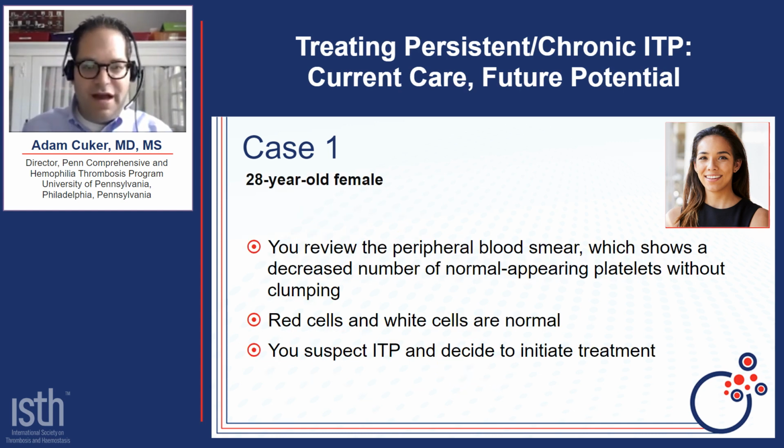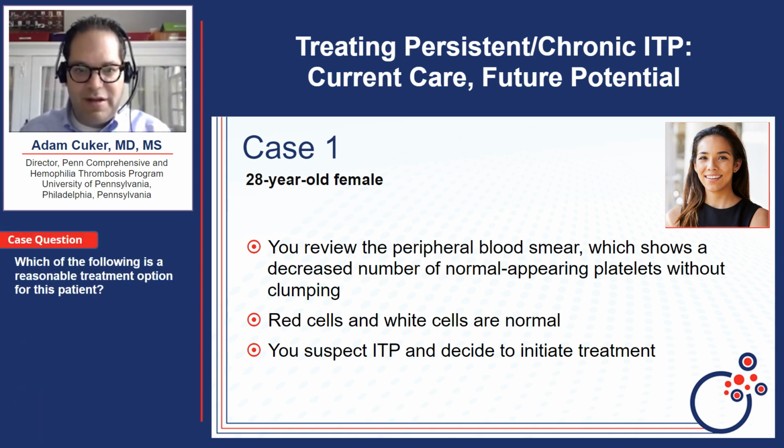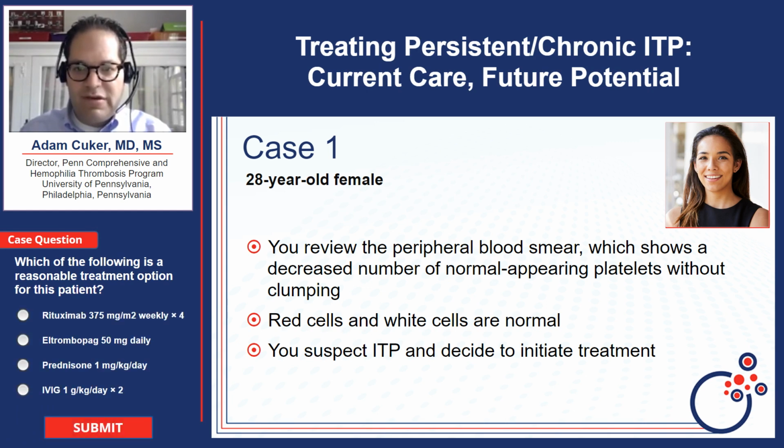So if you were the hematologist, the next thing you would do would be to review the peripheral blood smear. In this case, the smear shows a decreased number of normal appearing platelets without clumping. The red cells and white cells are normal appearing. And so you suspect ITP and decide to initiate treatment. Which of the following is a reasonable treatment option for this patient?